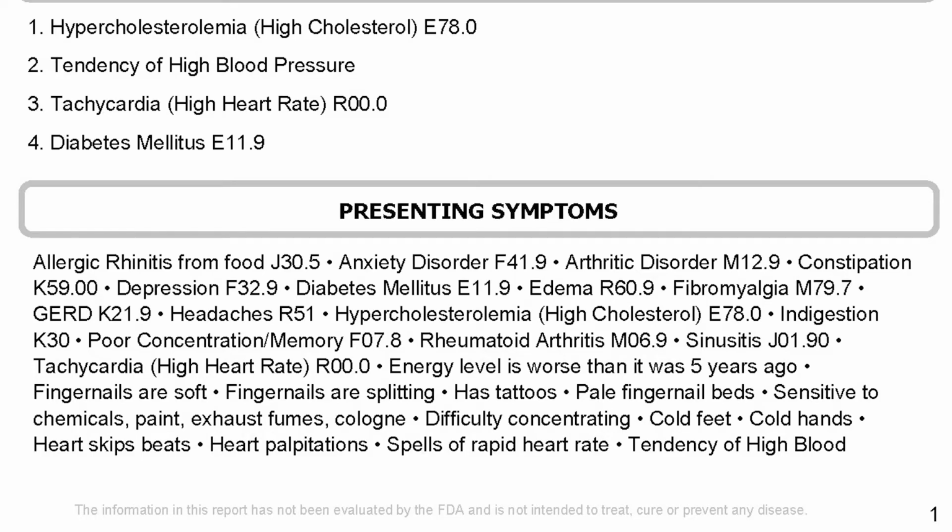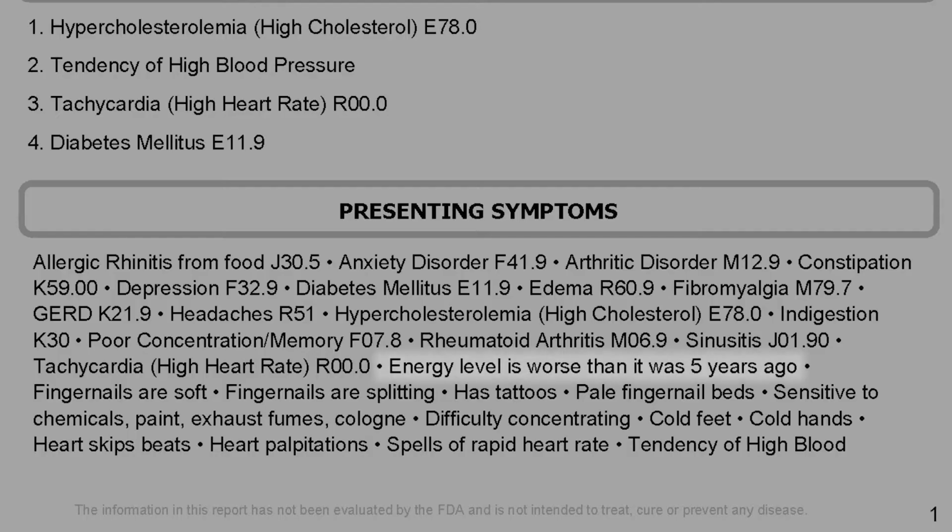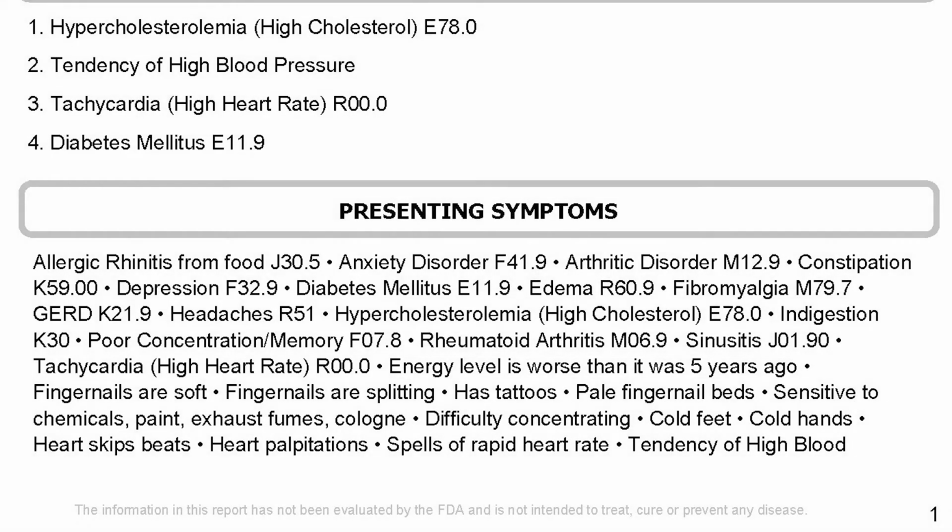That's page 1. And it shows energy level is worse than it was 5 years ago, sinusitis, indigestion, like there are these complaints. So part of what we're looking for is obviously, yes, the primary symptoms are important, but the presenting symptoms, all the other stuff that comes from the patient symptom survey, we can go through and correlate that with the side effects for the medications they're taking. That part's really important to me because as we start to peel back layers, we might have it fall away or it might not fall away.